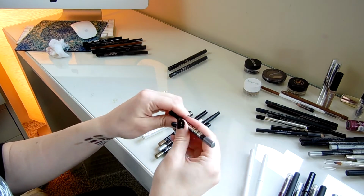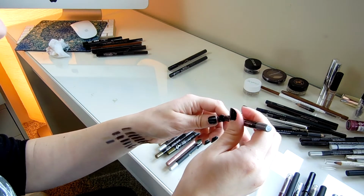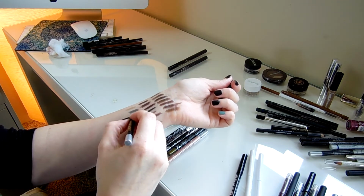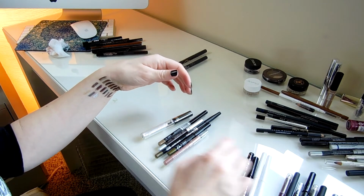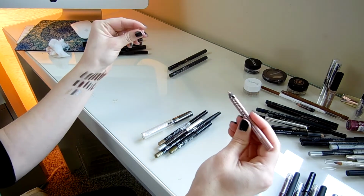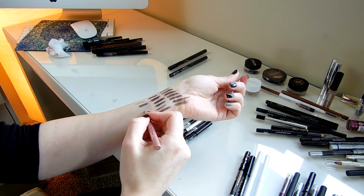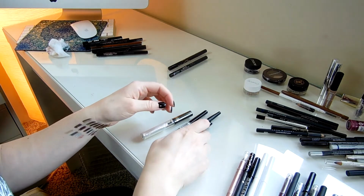I have a Buxom Silver Gray. Ooh, that's pretty. Okay, I'm keeping that. I have a Cynthia Rowley Silver shade. Very different silver though. I'm going to hold on to that one. Next, I have a Kajal Vasante Extreme. This is a rose. Oh, wow. It's like a pink, rosy color. Very, very pretty. I'm going to keep that one.